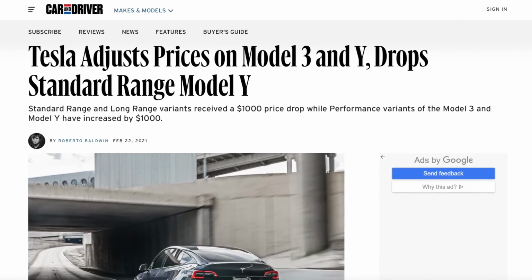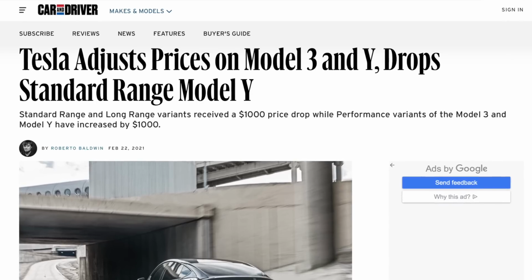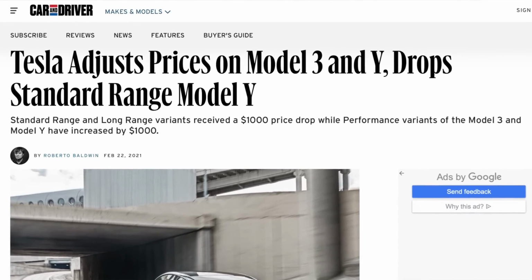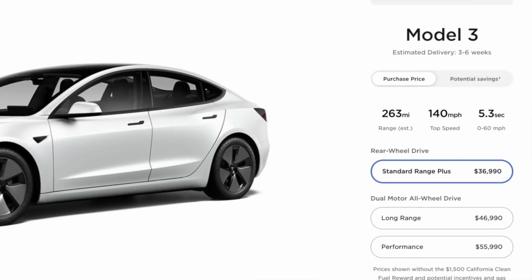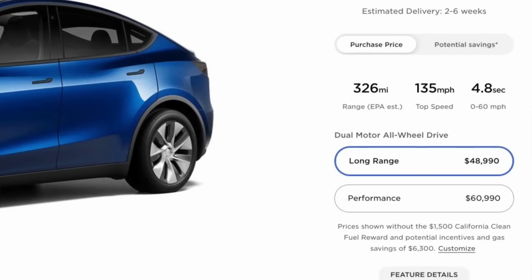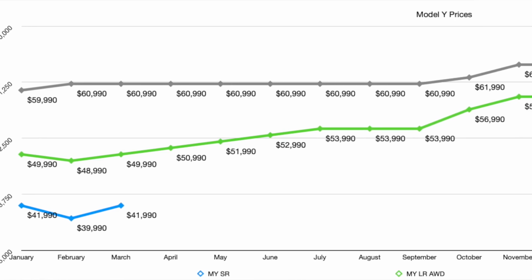Now, if you remember, back in February of 2021, we had a big price decrease, and it was pretty much across the board. So we had some pretty awesome prices, honestly. The Model 3 standard range was $35,990. The long range Model Y was $48,990 back then. And since February, we have seen prices continue to climb.